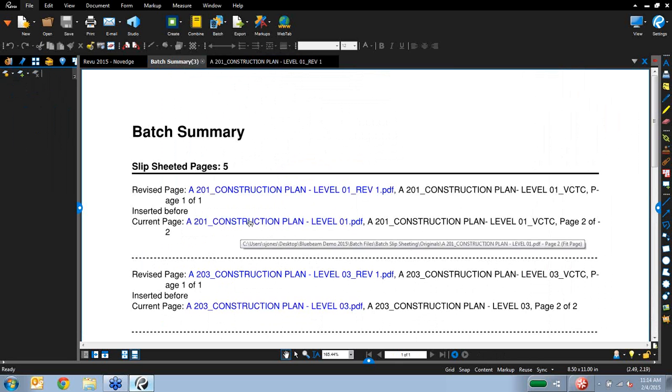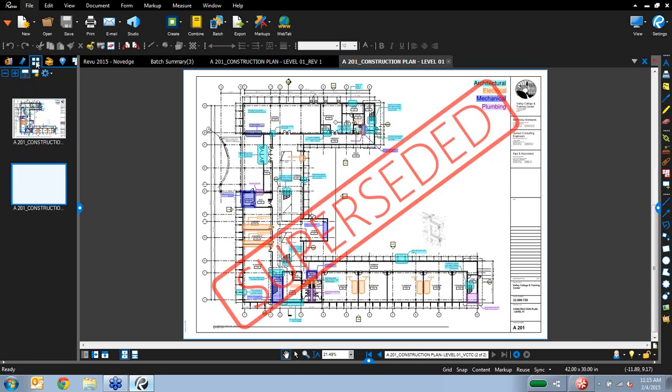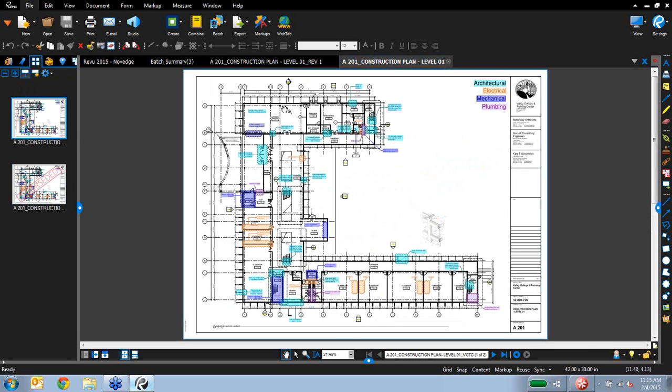the original right here. And you'll notice this original has this humongous superseded stamp right there letting me know, so there's no question this is an old one. And since I had the revision with all of the markups brought over, I had it inserted as a previous page. I can look at it right here. So this is my revision with all of those markups kind of scraped over onto it.